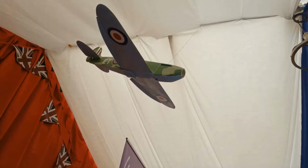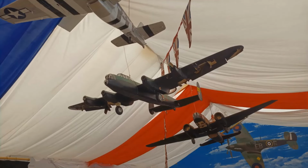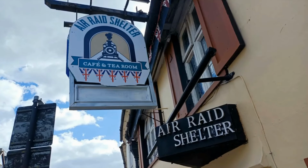So there we go, have it. That's really the end of this look around. If you find it of interest, it's in Frogmoor in High Wycombe, and it's a nice place to go. It's a destination, and it's friendly, and it's good value for money. That's all I can say.